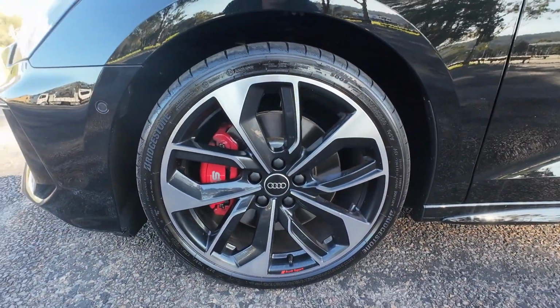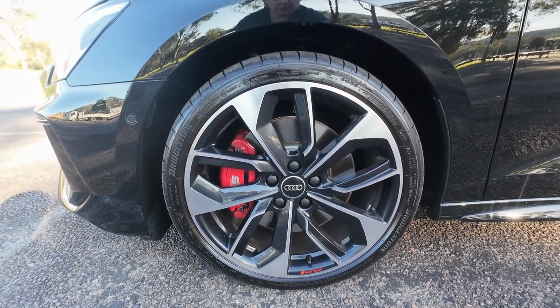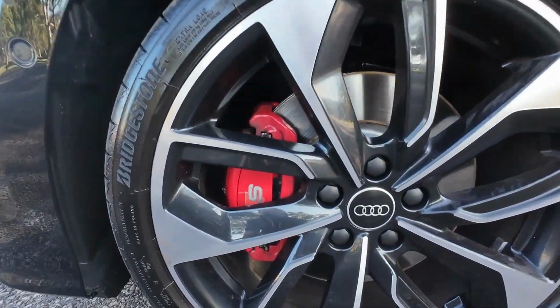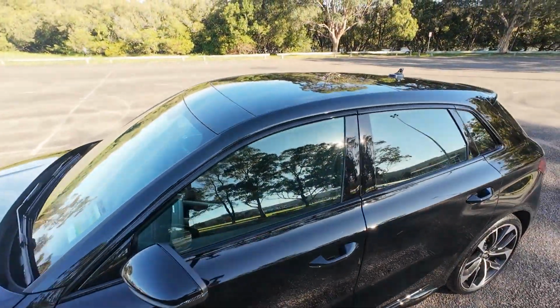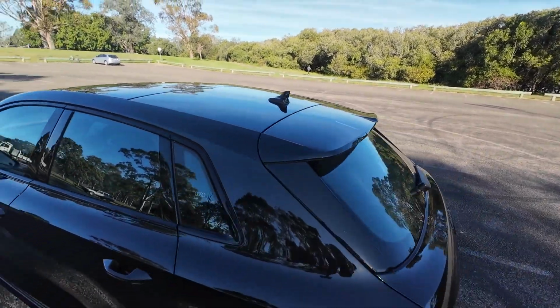So the wheels on the S3 are 19-inch wheels, and I love the piano black and silver trim. And just have a look at those brakes. Unreal. You do have a nice sunroof there. We'll get to that a little bit later on.